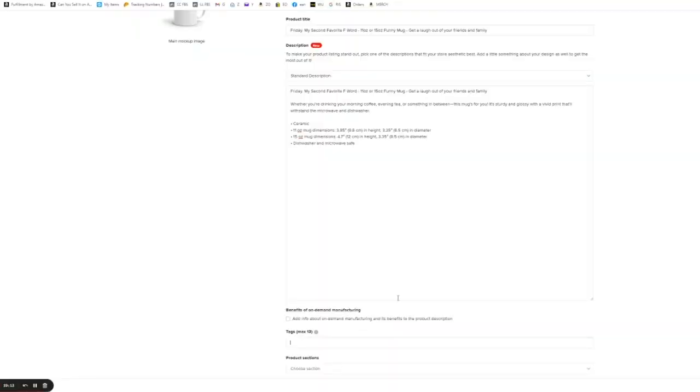Now, you're also going to want to create tags here. So put some tags in there that you think fit it. Again, same thing applies. Look at the other listings, come up with good keywords, and then put them in there on the tags.